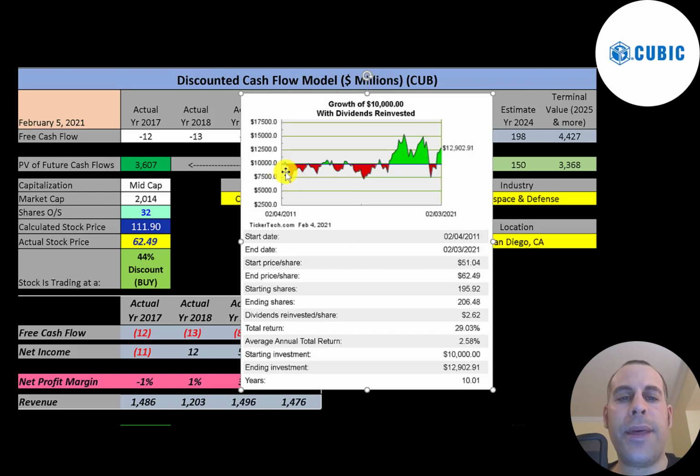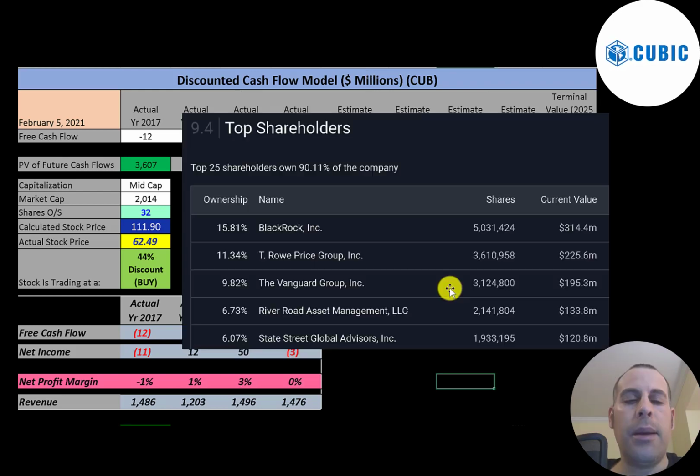If you invested $10,000 into this company 10 years ago, you would have been down for most of the time, but if you would have held out, you'd be at $13,000 today. Not the best return on investment, but at least it's not a loss. BlackRock is the biggest shareholder at 16%, then T. Rowe Price, Vanguard, River Road Asset Management, and State Street.